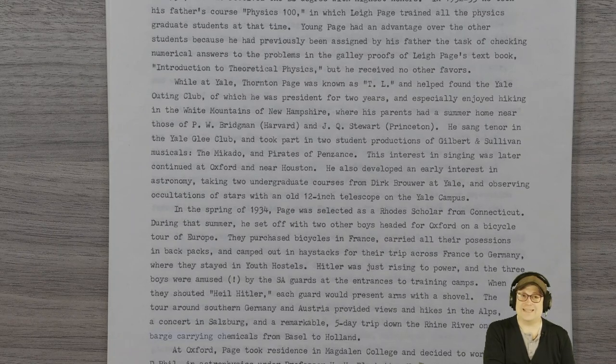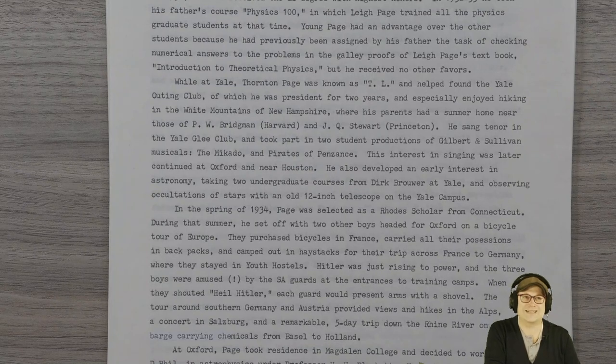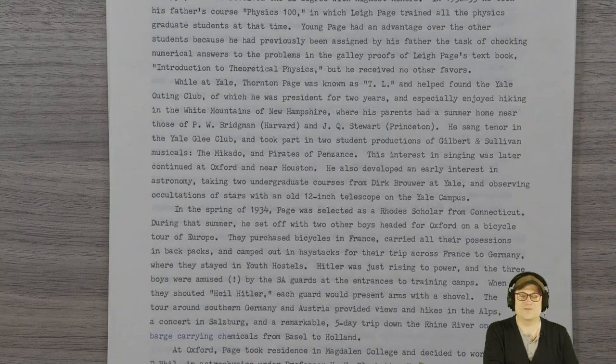Anyway, while at Yale, Thornton Page was known as TL and helped found the Yale Outing Club, of which he was president for 2 years and especially enjoyed hiking in the White Mountains of New Hampshire, where his parents had a summer home near those of P.W. Bridgman. I have no idea who P.W. Bridgman is, but apparently he was associated with Harvard. And J.Q. Stewart, again, another person I do not know, who is apparently associated with Princeton. He sang tenor in the Yale Glee Club and took part in two student productions of Gilbert and Sullivan musicals, The Mikado and Pirates of Penzance.